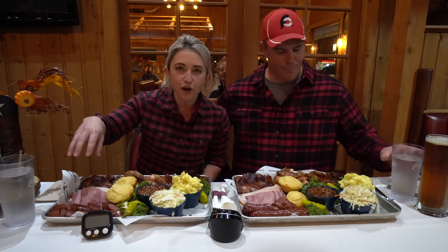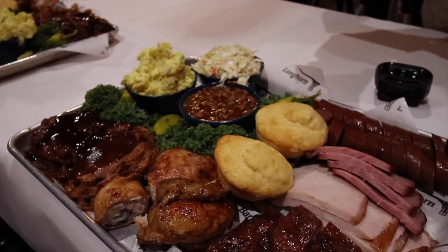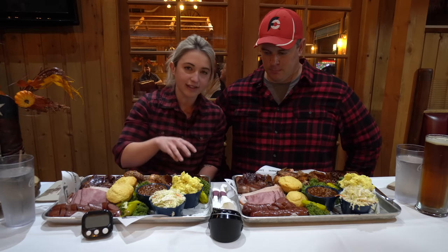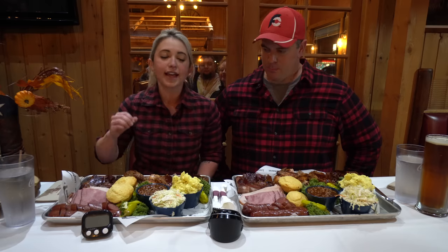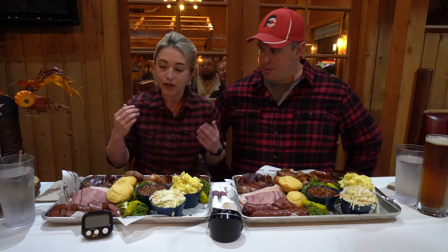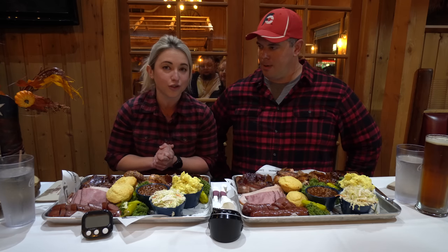We're going to be doing a little over a half a pound of their German sausage, some of their delicious ham, their turkey breast, their amazing ribs here, an entire half of chicken, pulled pork, and then we also have the sliced barbecue beef. We have 2 of their delicious cornbread muffins, and along with that, a half a pint each of their coleslaw, baked beans, and the potato salad. So we are really, really eager to dig into this. We've been craving barbecue, and we are ready to roll.